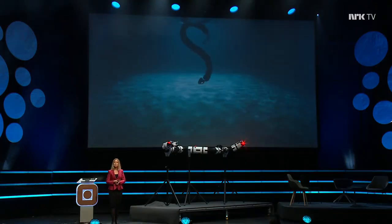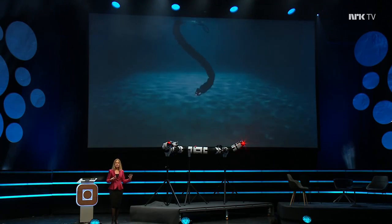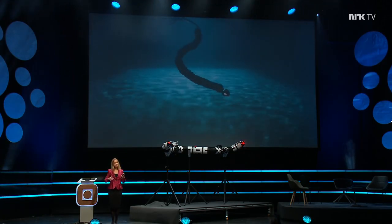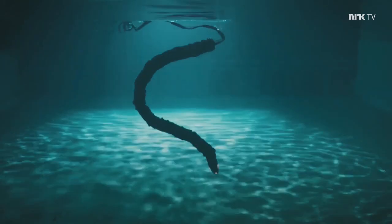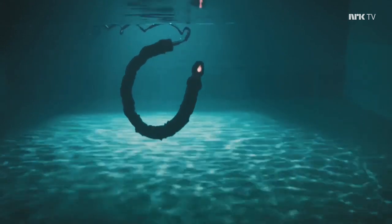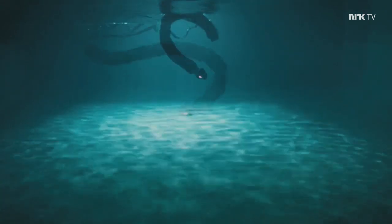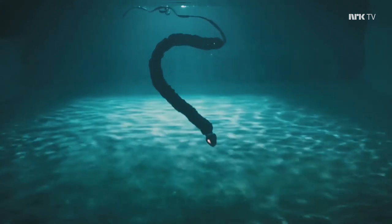We here see the snake robot, which we named Mamba. It's moving around in water, performing these simple undulations, just like the sea snakes, and we see how efficiently it then moves through the water. Mamba is a demonstrator, a proof of concept showing that it is indeed possible for marine robots to traverse the oceans.